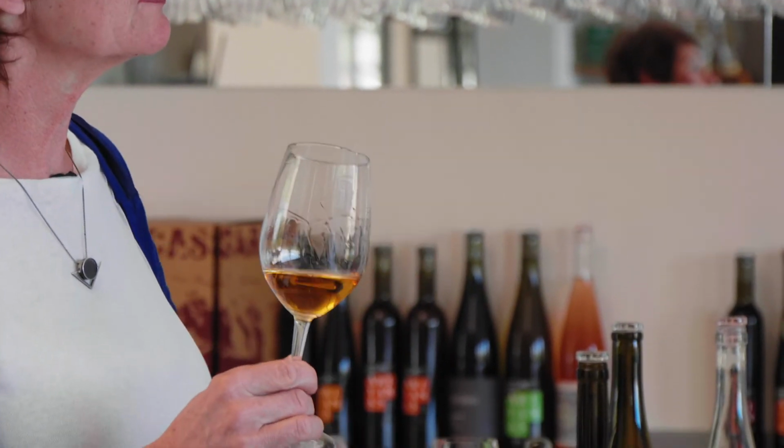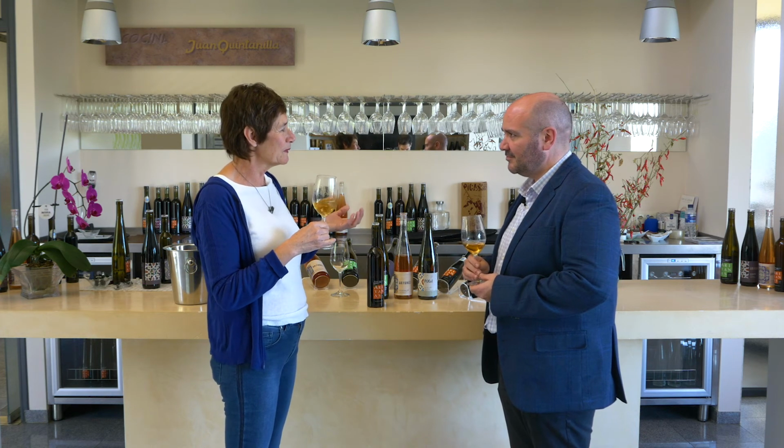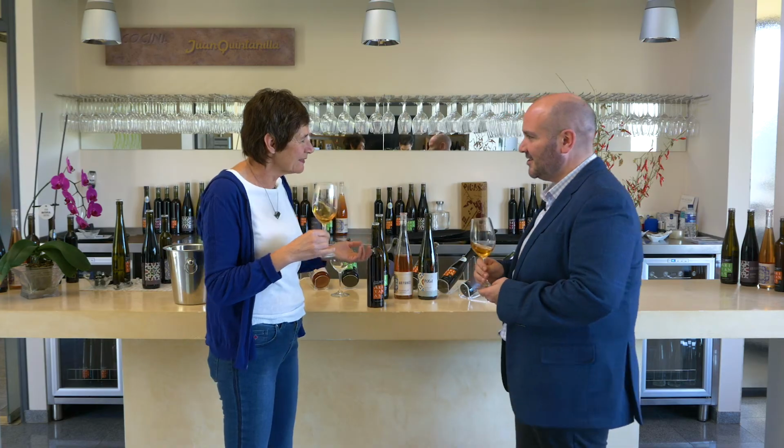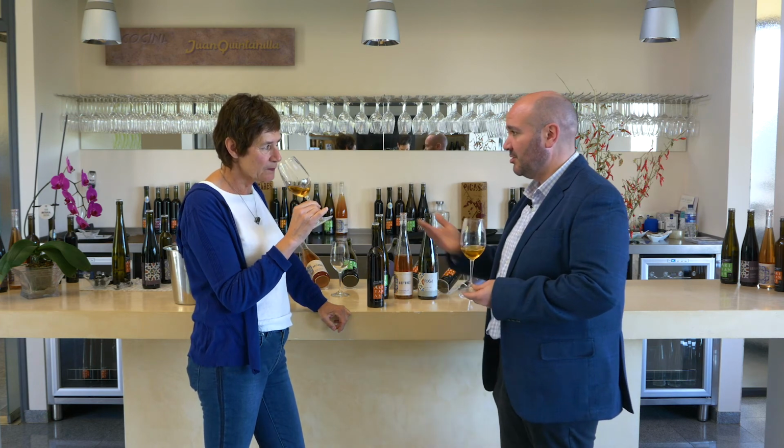Having said that, it is also very interesting as an aperitif. It makes you, it opens your appetite, doesn't it? Yes. I mean, I can see that not only as a pudding wine, but also with some strong cheese, with some blue cheese, even some foie.